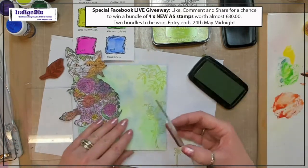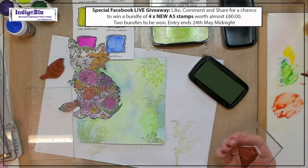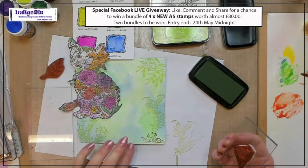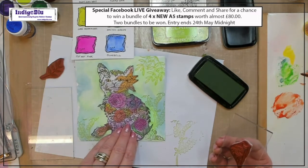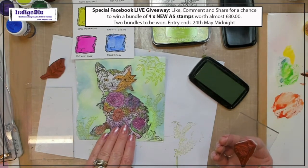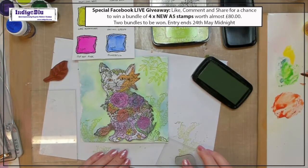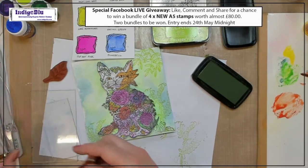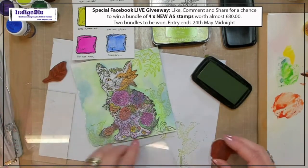I don't know if this is going to work out because there's this bit I hadn't planned. You see, I'm not quite sure about that. Didn't ink that up properly. And it's at an angle. Stick a butterfly over that. You see, you're learning, Alfie, you're learning. Stick a butterfly on it, absolutely. Or a little bee. Actually, here's a little bee.